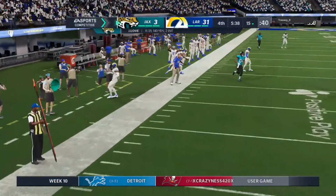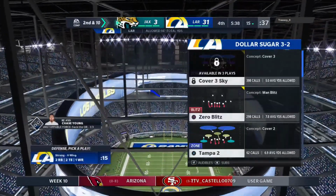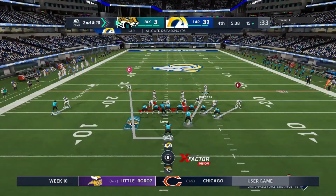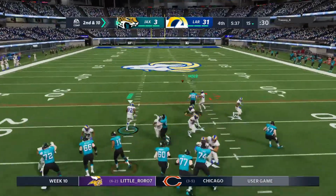Now the first play of the drive there is incomplete. Another pass attempt, another incompletion, and they're just a little over 100 yards passing here in this game, so defensively, pretty good job. Definitely, because they were never really able to get the ball in the hands of their playmakers, so a lot of credit.